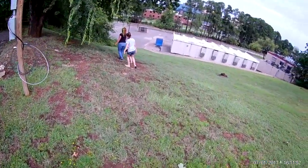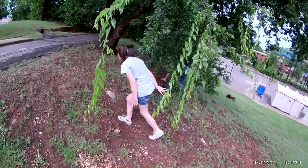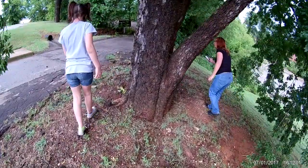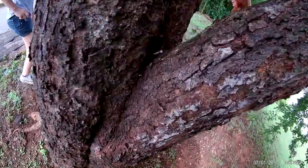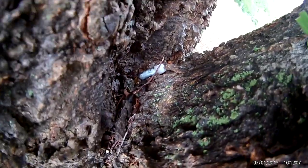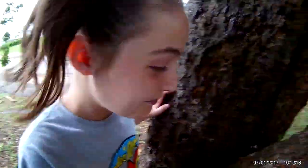Here we go. Now we are gonna find this one. We have had some terrible luck, but we're gonna find this one. I bet you it's in this tree. Oh, there's something. What is that? There's something in there, Abigail. You want me to grab it? Yeah, grab it. Hopefully it's not a snake. It's not a snake. I'm just playing.